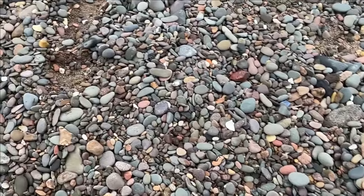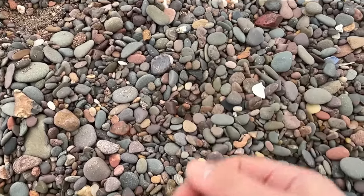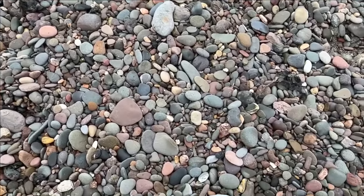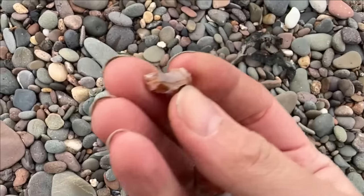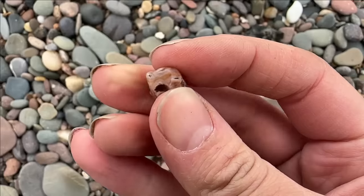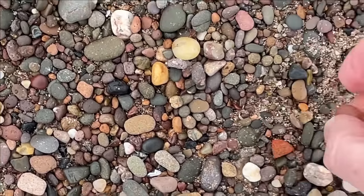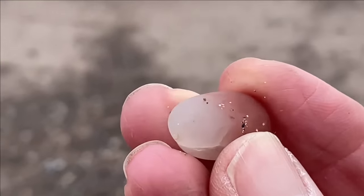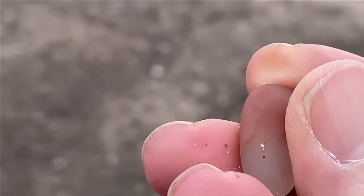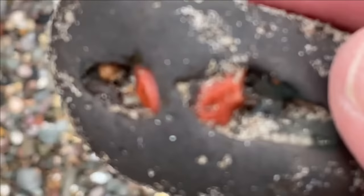Okay, let's see. Is there anything else here before I stand up? What's that? Oh, it's a bit of chert. Anything else? Oh, actually. Look at that bit. It's little, but there's little bands in there, look. That's pretty. Look at this. Oh, that's a pretty pebble. Look at that. I love that. That's beautiful. Quartz. What's this? Oh, look at that.